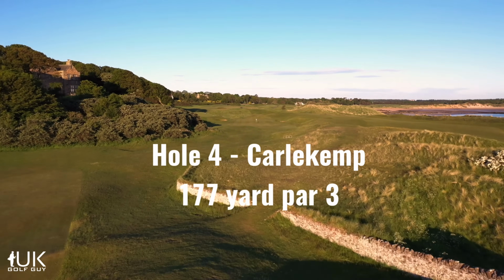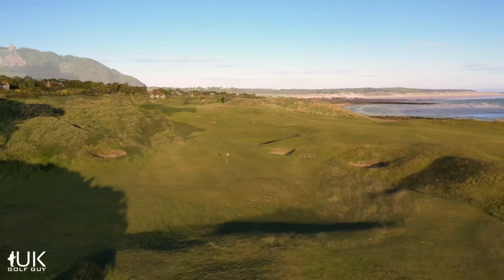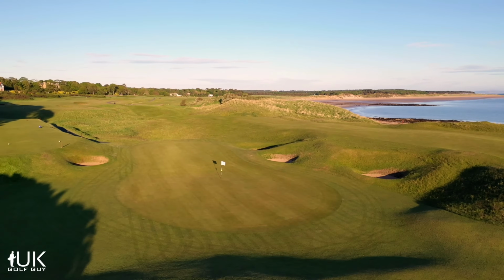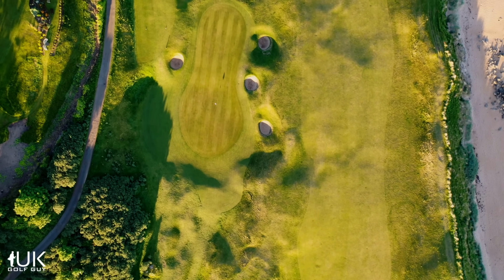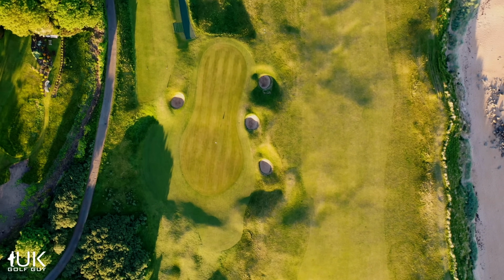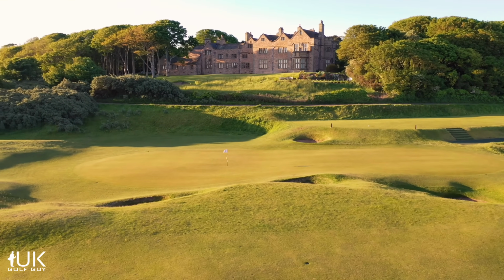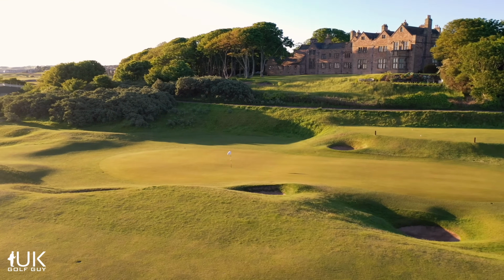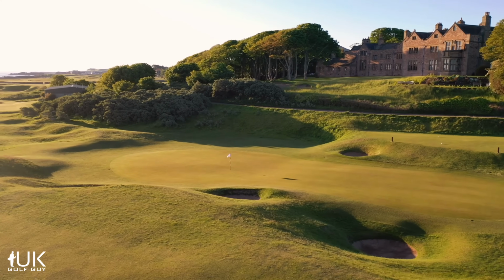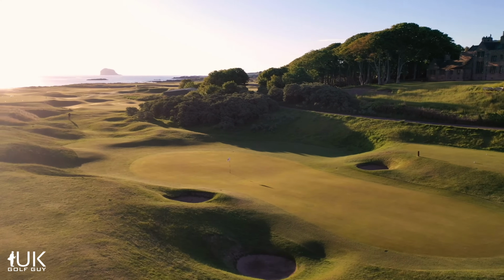The routing at North Berwick is a figure of 8 configuration, which means both nines have holes on the coastline and inland. We move away from the water for the fourth, the first short hole on the course. Pay careful attention to the wind direction and pin position, as they will make all the difference to your club selection. This hole can play anything from a 9-iron to a driver depending on the conditions of the day. Running one up short is often a smart play on this hole.